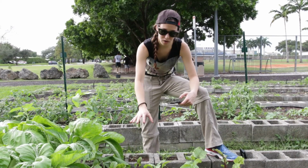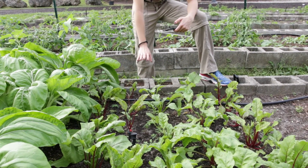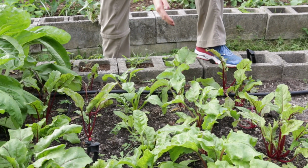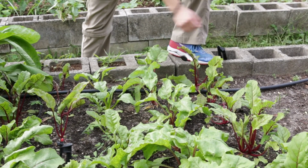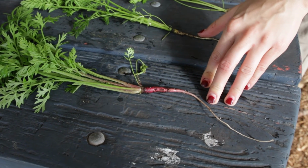Anyways, so for our beets, we have our Early Wonder Tall Top beets right over here. We have our Touchstone Gold beets in the next row over here. We have the Chioggia beets over here, and lastly we have the Red Ace beets in this last row right over here.